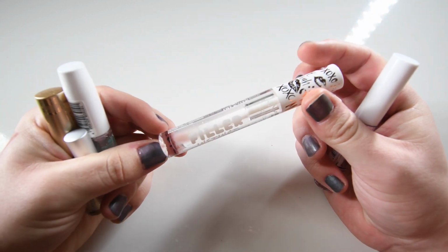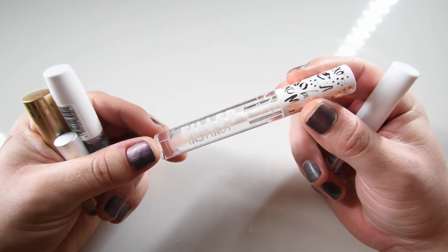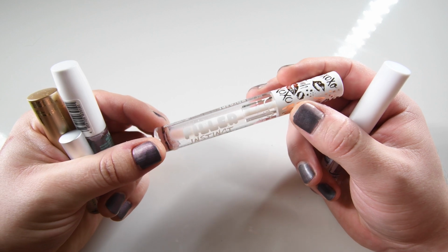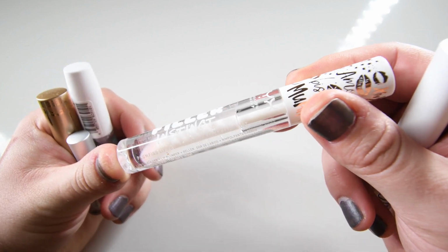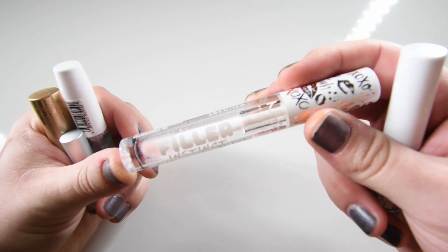These two, I have the NYX Filler Instinct. I really like this one because it's a plumping gloss. It's warming. Doesn't make you feel like your lips are going to burn off. It's a beautiful, just straight up clear gloss. They have colors of these, but I only have the clear one.